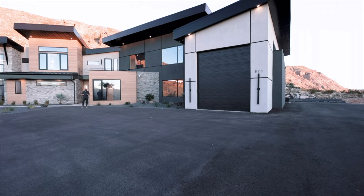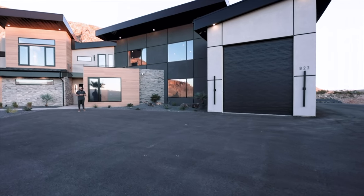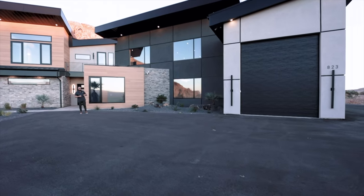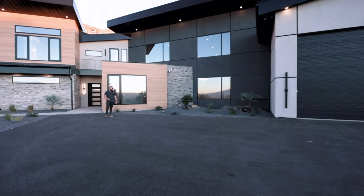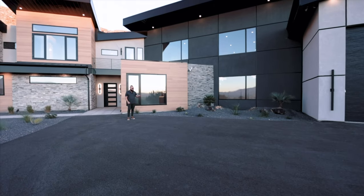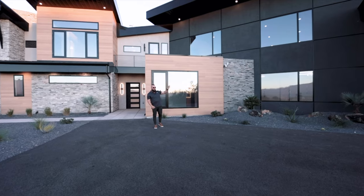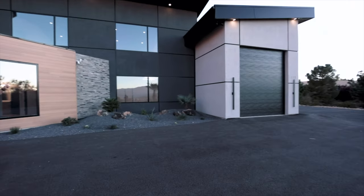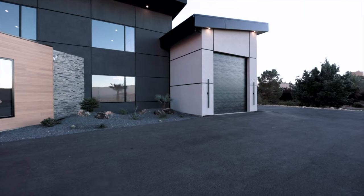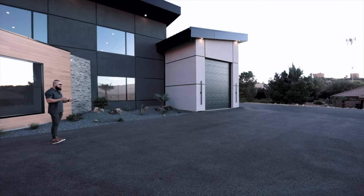Now, before we go in, I'd like to tell you guys a little bit more about this property. This home is 6,800 square feet. It has 6 bedrooms, 7.5 bathrooms, 2 floors, and the garage space is nearly 3,000 square feet with a massive RV garage bay that could host all of your toys, as well as 3 individual bays for all of your cars, UTVs, motorcycles, anything you can imagine.